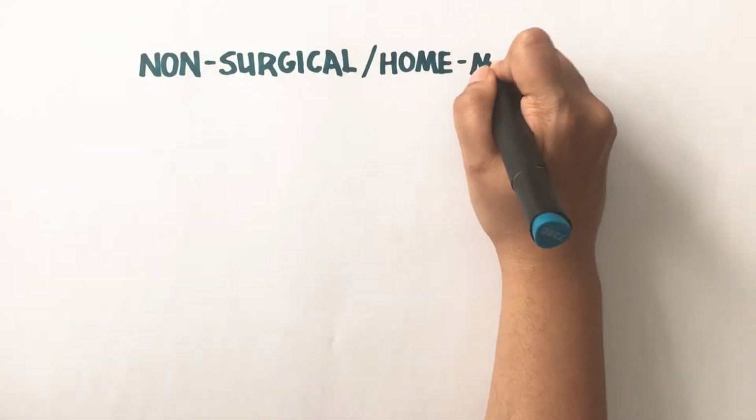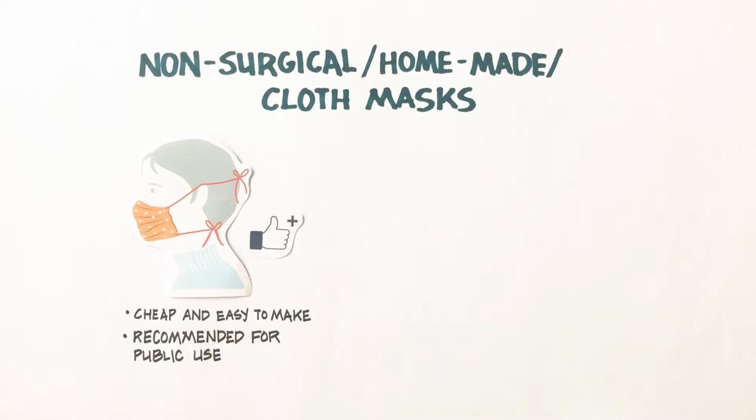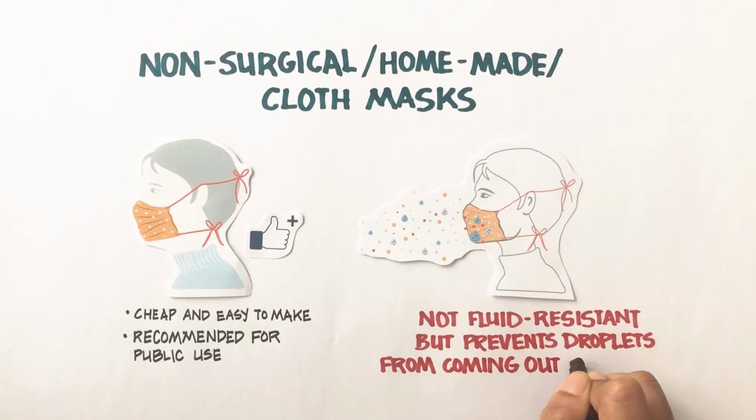Non-surgical, homemade, or cloth masks are cheap and easy to make and have been recommended for public use in many countries. These masks are not fluid resistant but do prevent droplets from coming out of a person to some extent.